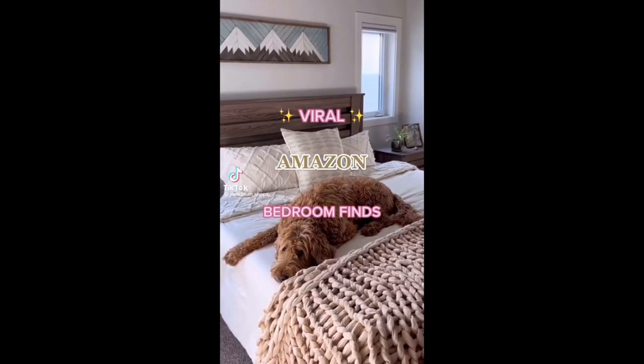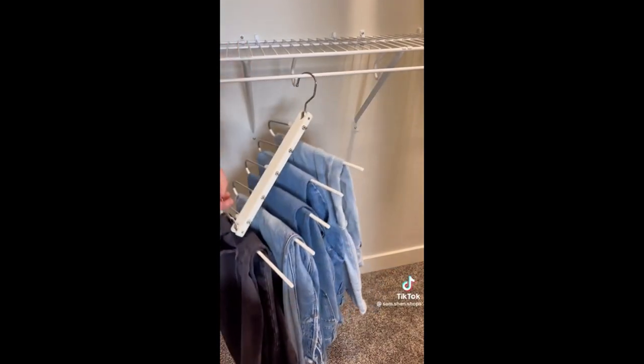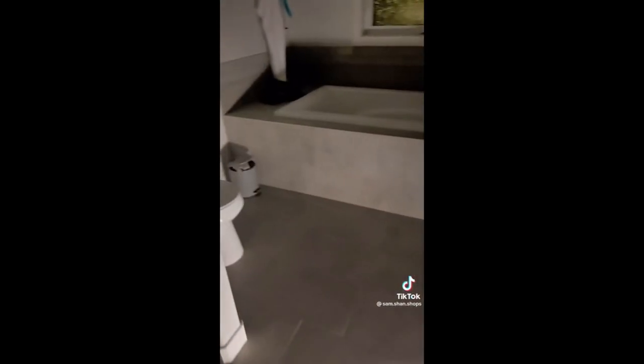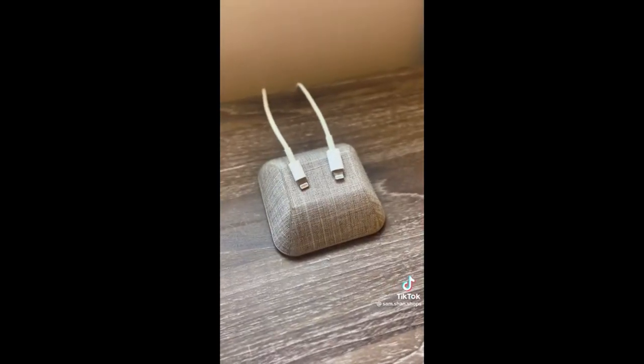Viral Amazon bedroom finds. This hanger saves so much space in your closet by holding 5 pairs of pants at a time and hanging horizontally or vertically. These motion-sensored LED lights ensure you never trip over your dog or run into the wall while going to the bathroom at night. Prevent cords from falling behind your night table with this magnetic cord cap. It can even hold up to 4 cables at once.